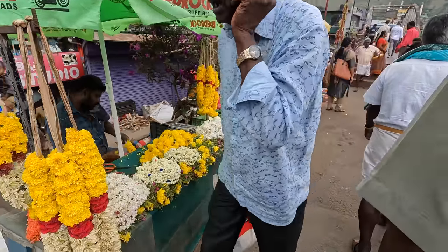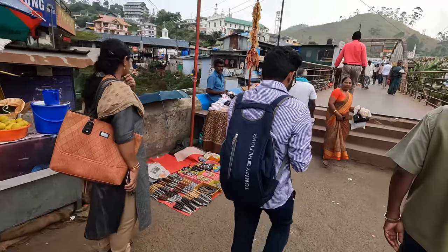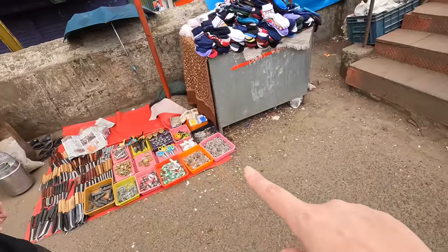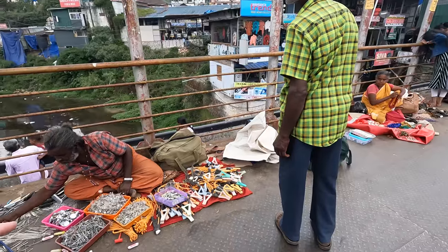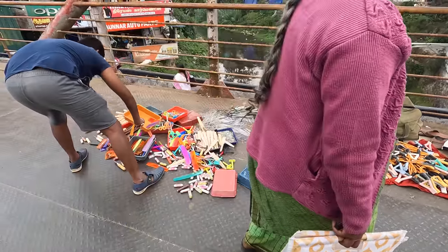Oh, flowers? Oh, it's pretty. More vegetables. Oh, scissors. Clothes. Oh, you've got everything down here. Necklaces or something. More slingshots, actually. What, slingshots? Why is everyone using slingshots?